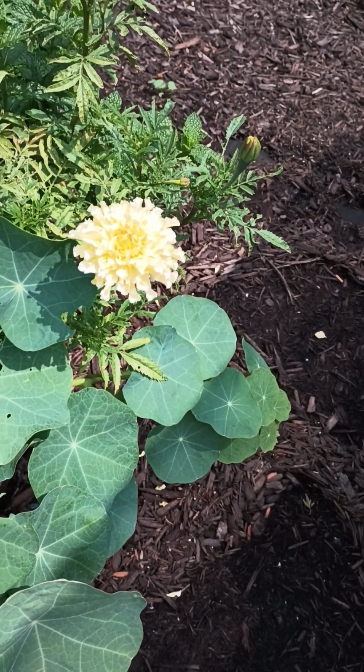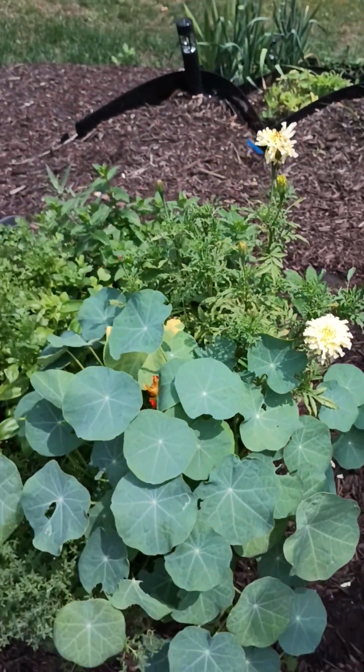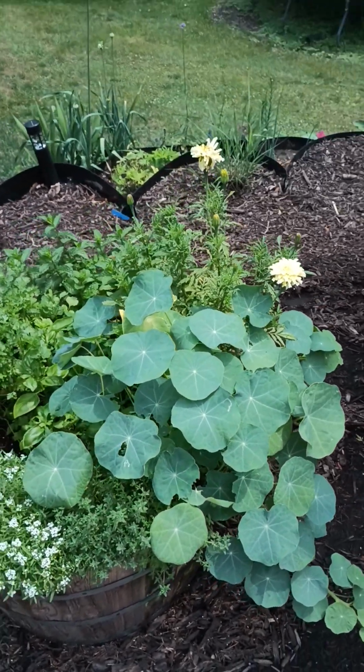I apologize for the lighting. One minute it looks like it's going to storm. The next minute the sun comes out. So I hope you can see these plants really well.